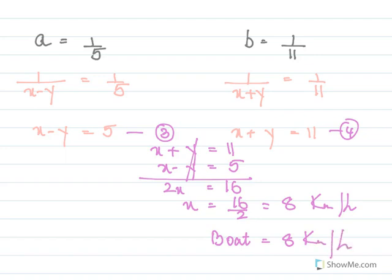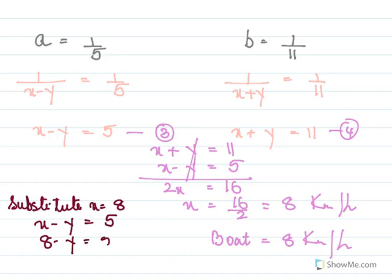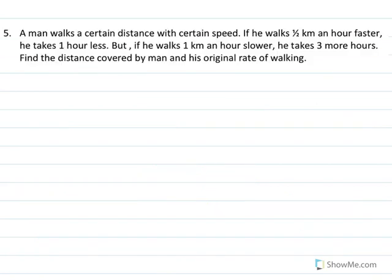Now when we want to find the speed of the water, we just substitute the value of x, which we know is 8, in the equation x minus y equals 5. So x minus y equals 5, so y will be 3 kilometer per hour. And y is the speed of the water. So the water speed will be 3 kilometer per hour.